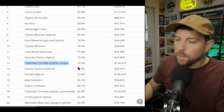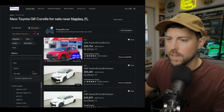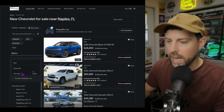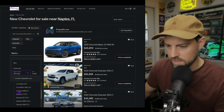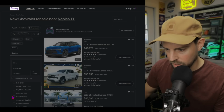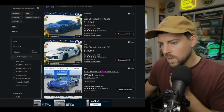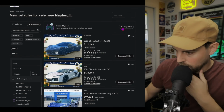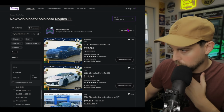Corvette. Remember, again, another sports car here. Remember when the C8 Corvette came out, there were waiting lists. People were paying way over MSRP on Corvettes. There's a lot of Corvettes in my area and E-Rays too. So 249. Oh, Z06. Oh my gosh. I want that. But we're going to keep looking.